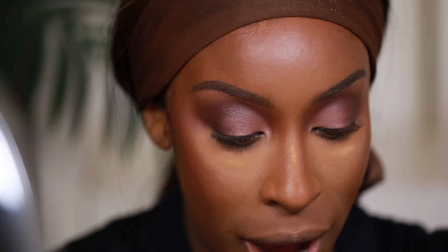So this is the equivalent of when people put white in their waterline to like brighten their eyes. But because the way my dark skin is set up, like, that look is cool and everything, but I feel like it's a little too stark for my complexion. So I go with off-white and I use a beige, and it gives you the same effect, but not as shocking.